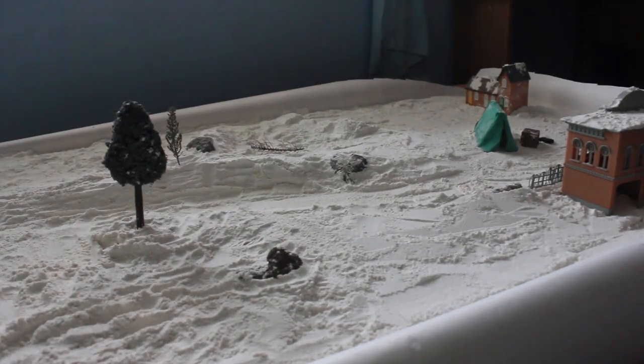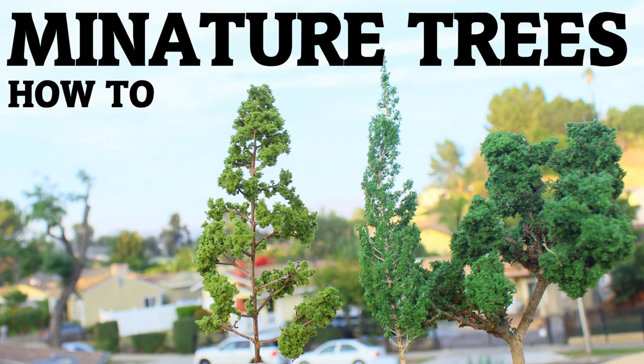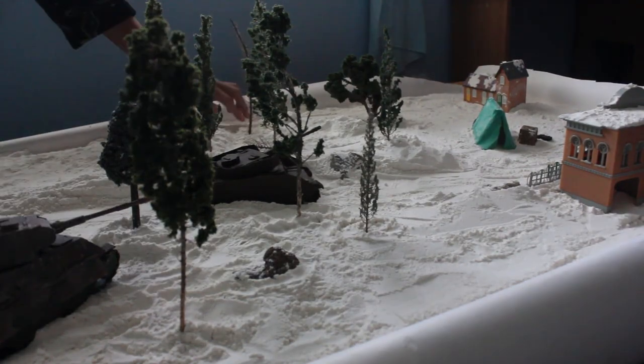For the trees, I'll make a tree tutorial video soon. I already have the thumbnail and I already have the footage, I just have to edit it. So if you want to know how to make these gorgeous trees, it'll be out soon.